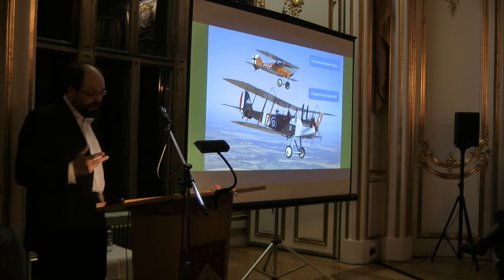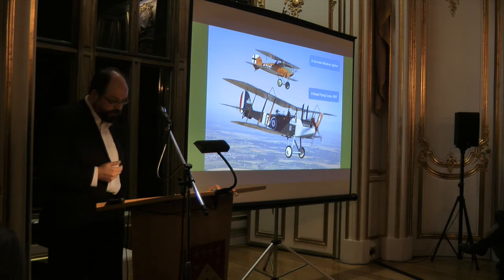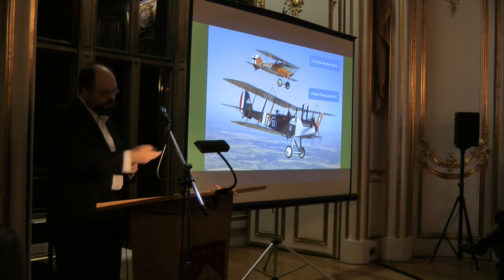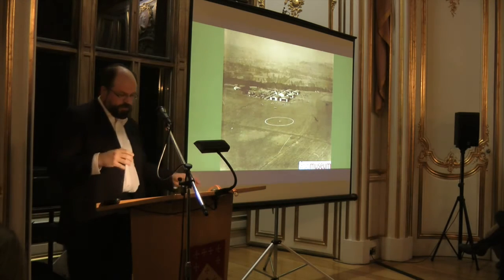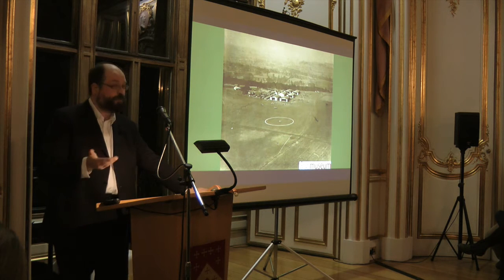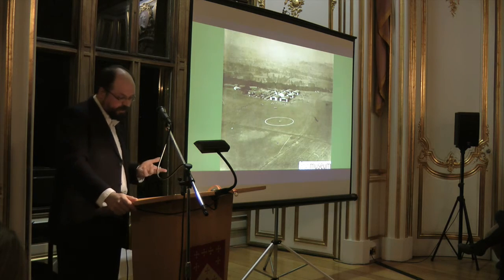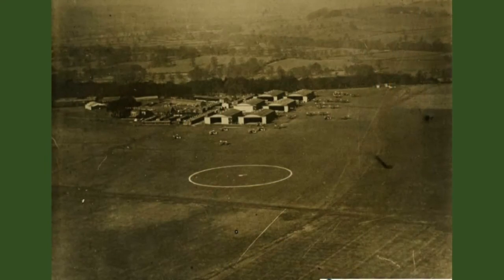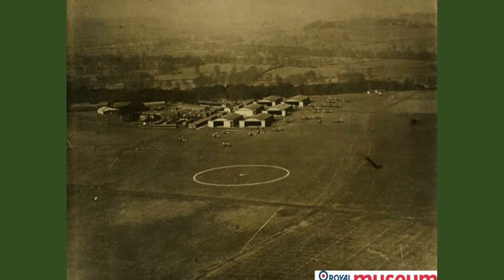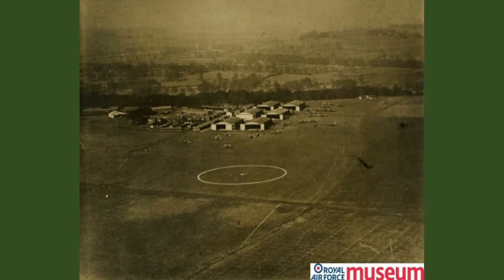In 1916, therefore, a new training curriculum had to be devised and began to be introduced. Before graduating as a flying officer and putting on their coveted wings, pupils were now required to climb to 6,000 feet, switch off their engines and glide down, landing within a circular mark about 50 yards in diameter, which we can see here at Harlaxton. So the idea is you glide down and pop it in there.